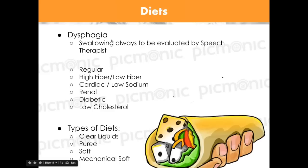Just along the same lines, some important points I want to put on. Dysphagia, we always show in Picmonic as a dice fajita. We just throw in one of our characters in here, and you're going to see all the characters that we use common throughout our Picmonic learning system. Inside here I've also got some different types of diets. There are more, of course, but I threw these in to hit some points. Regular diet, truthfully, as I'm doing my rotations right now, I just finished internal medicine not too long ago, not a lot of patients truly get a regular diet, especially if there's something wrong with them.